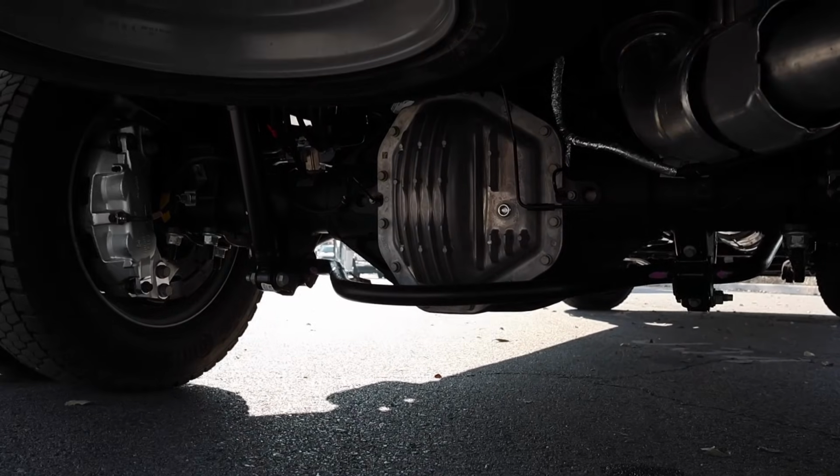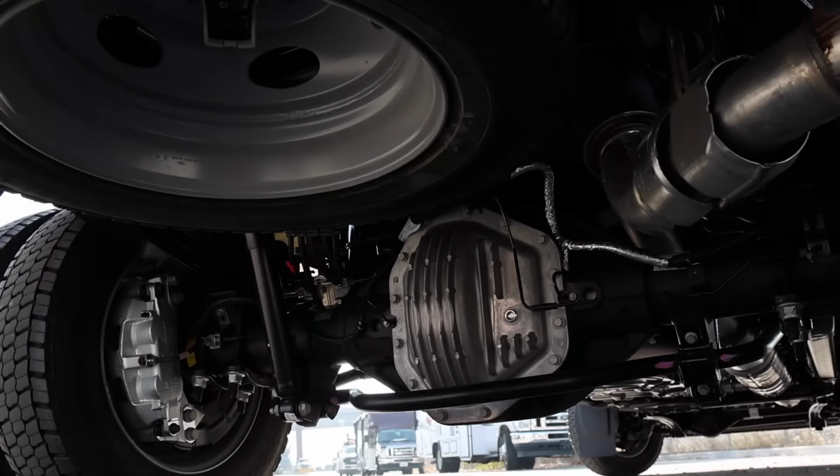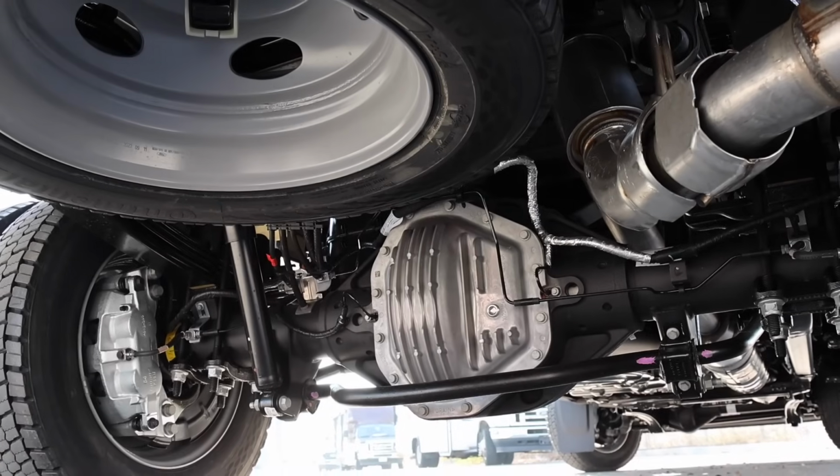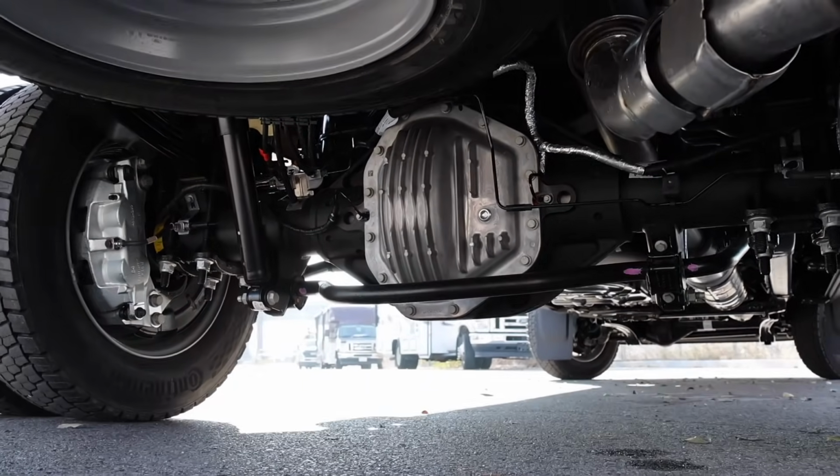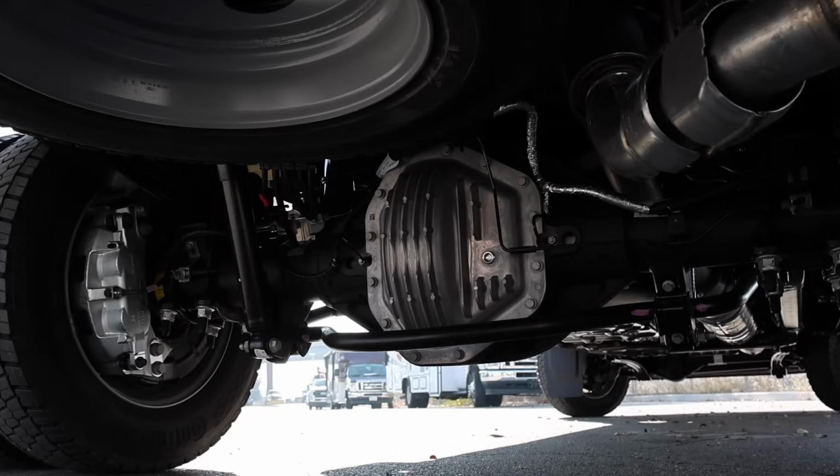Here's another reason why you get a 450. You get a more beefed up rear. This is going to be the 430, and it has those, I guess you call them fins or gills, whatever you want to call them, to keep that cooled.